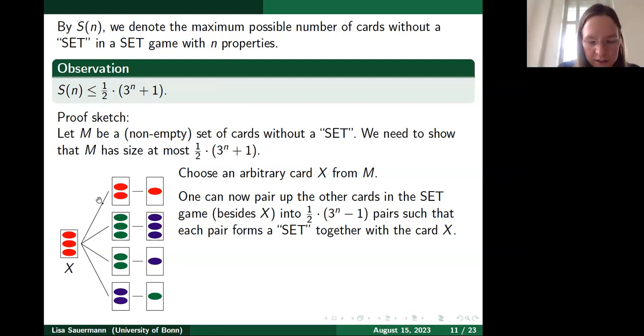So this card X is fixed. And now for every other card, you think about what is the third card needed. So for example, for this other card, you think about what's the third card needed to complete X and this card to a set. And then you put that next to this card. And then similarly for that, you put that next to this card. And it's not a priori clear that you can indeed divide these 3 to the n minus 1 cards nicely into pairs like that, but you can check that that's indeed possible. So you have X, and now you have all these pairs, which together with X form a set. So that's a set, that's a set, that's a set, and so on.